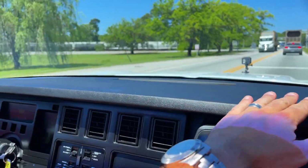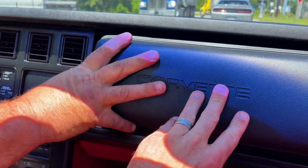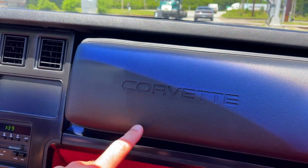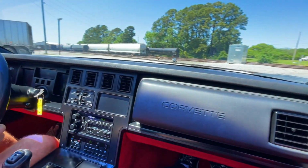The dash is in good shape. It's got a little softness to it, too. You know what that is? That's a crash pad. It's like a pillow. If you get into an accident, that's what you hit. So there's no airbag back there. Nope. I think in 1990, maybe 91 was the airbag. Airbag went in there later on.